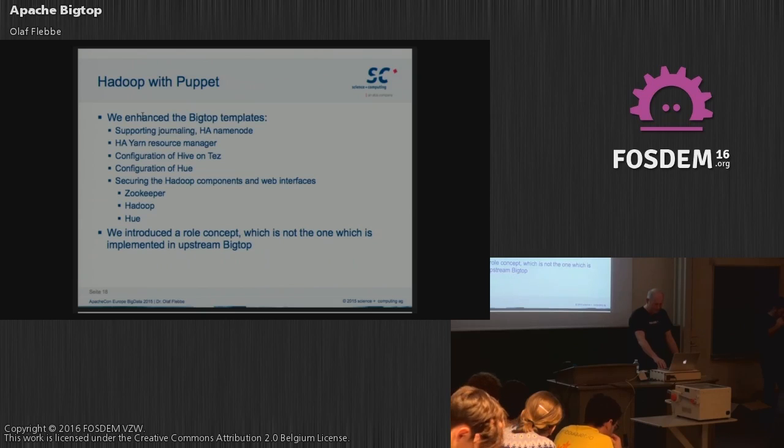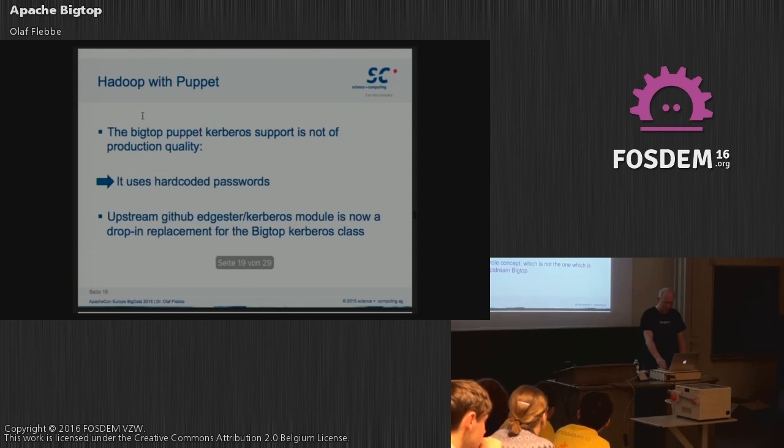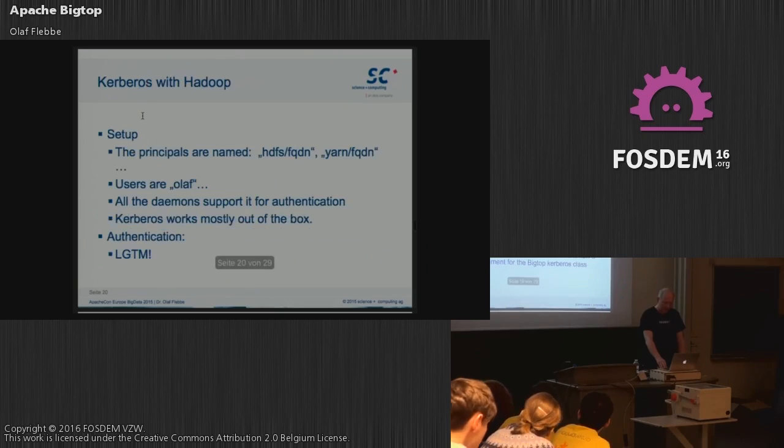And now we enhance the Bigtop templates that are already in place, supporting journaling, HA name nodes, all the stuff one needs for a highly available Hadoop infrastructure: putting up a highly available resource manager, configuring Hive and the user interface, and securing it with all the Kerberos infrastructure.